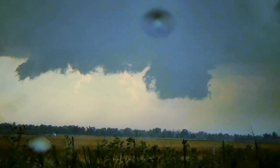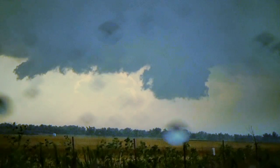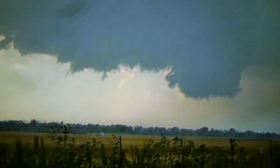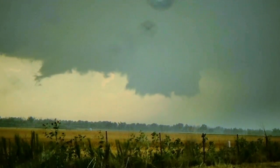It's finally getting a little lowered base. See, now it's coming down toward the ground. So if it's going to tornado, it will. We'll see where Nathan's at. Did you see where he went to? No, he's probably not far from us. He's got to be right on the main highway still. Yeah, he's where we're going to be heading to here. Oh, look at the size of that thing now.